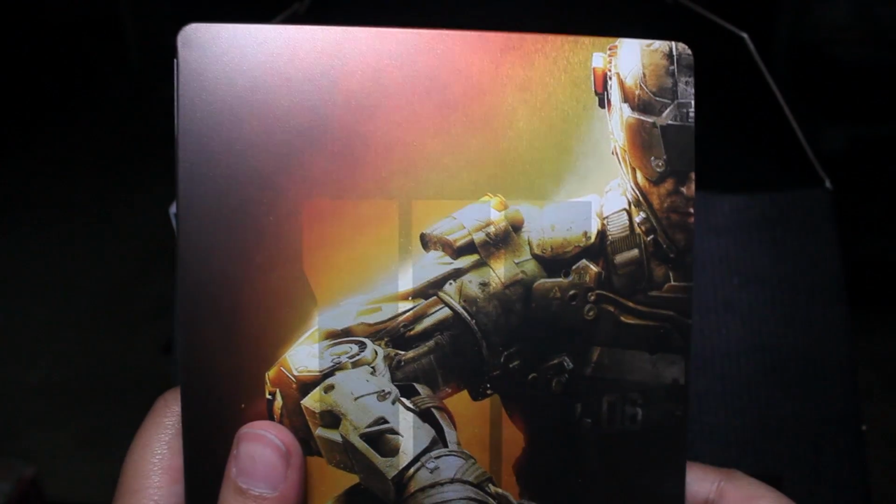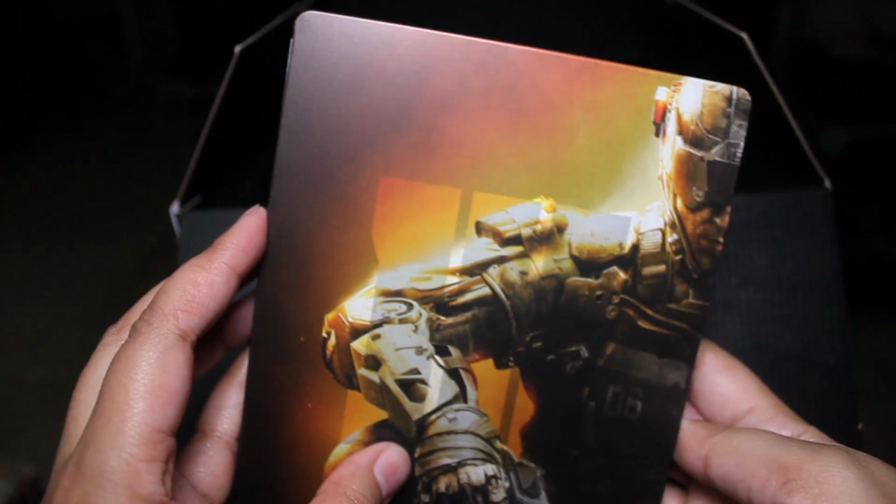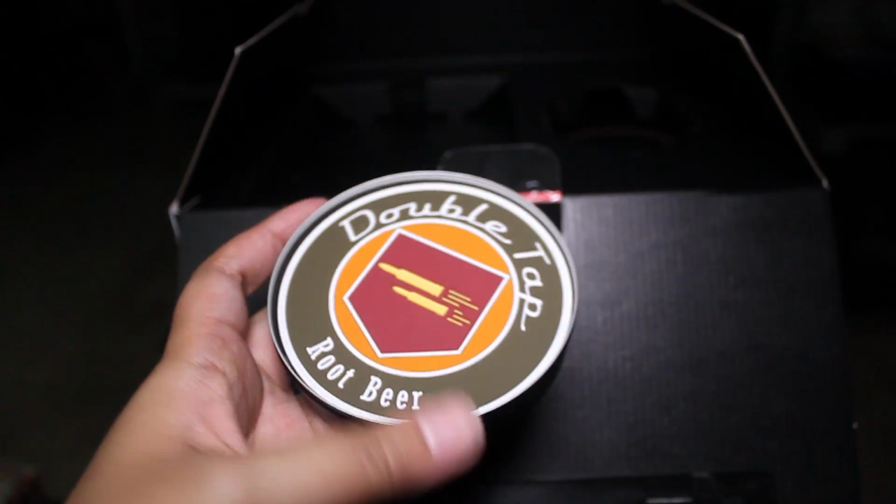So this is the steelbook case. It's pretty nice. It's got the zombies on the back. Of course, you need zombies for this Juggernog edition. That's kind of the whole point. Inside is the main game. These are the coasters.